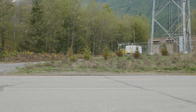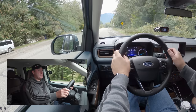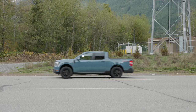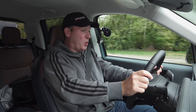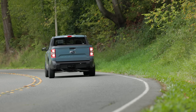Let's try it 0 to 60. We don't have a sport mode because this is an FX4, so we're just going to keep it in normal. Going to preload the turbo just slightly. 3, 2, 1, go. Whoa! Holy! This thing's quick! 6.75 seconds! That's pretty good.